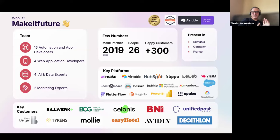So who's Make It Future? We started with Make back in 2018, actually, before we started Make It Future. We spend a lot of time automating, and right now we are an automation agency with 26 people, providing automation services on no-code platforms like Make and others like Airtable and HubSpot. We're doing this from our development center in Romania, but we also have a presence in Germany and France, and we're working all over the globe. We have customers in Israel, North America, Canada, Australia, and so on.